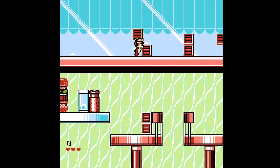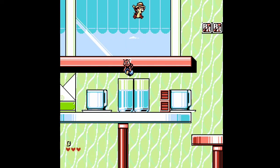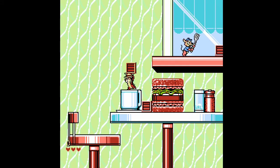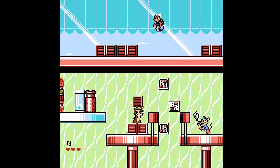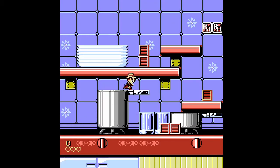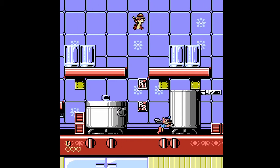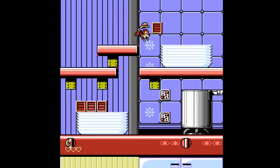So I can drop down, I just need to be careful about it. Huh. Oh fuck. Okay. Okay, I'm up above. Let me go up again. I wonder if it's gonna be like the original game in which you can skip levels to finish it.